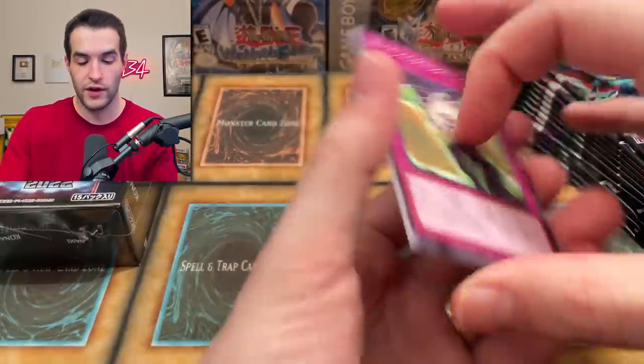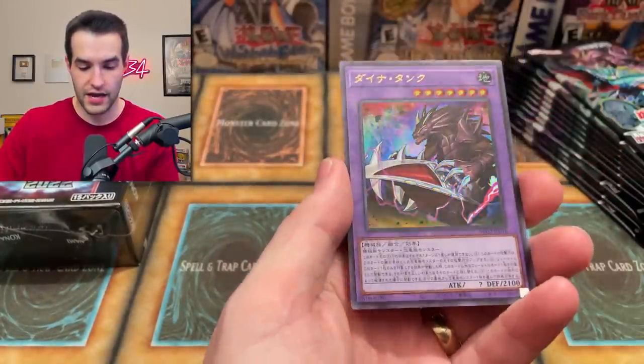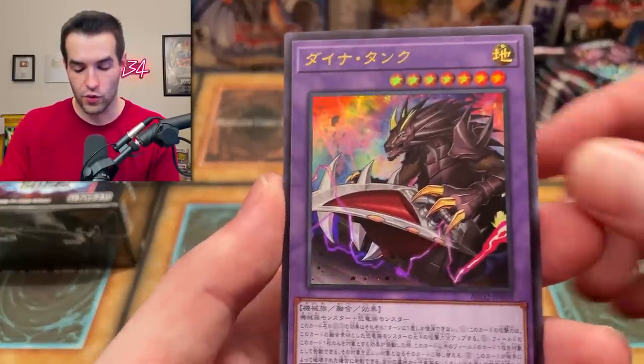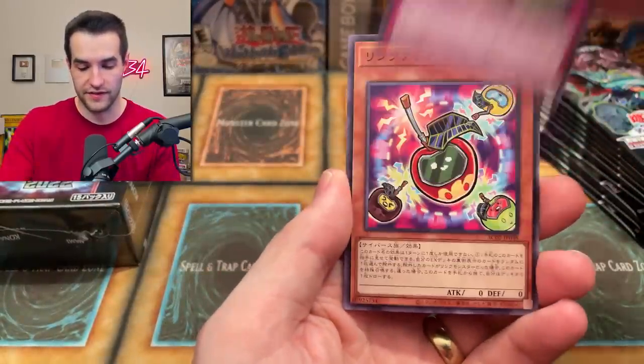Will we get the Starlight Blue Eyes, please? I don't know what to say there. Swap, and ooh, an ultra rare. All right, that looks cool. What is that? Is it like on a speeder or something? What's going on? What shall we pull? Will it be the Starlight Blue Eyes White Dragon? Please give us that. That would be amazing.